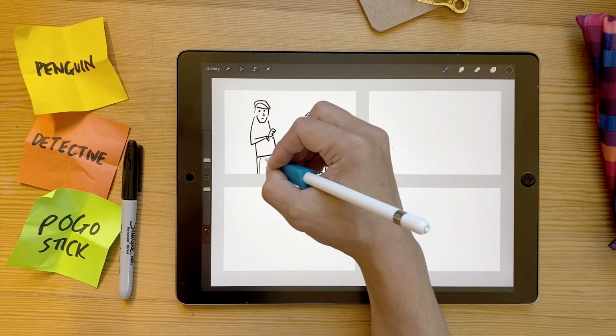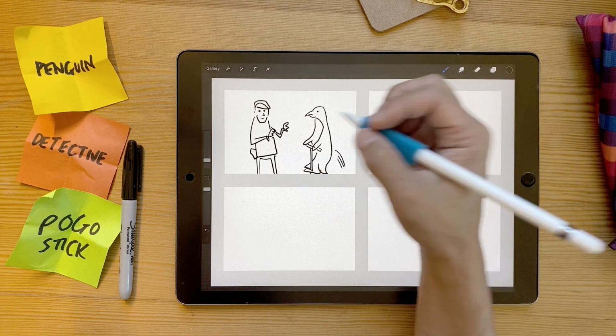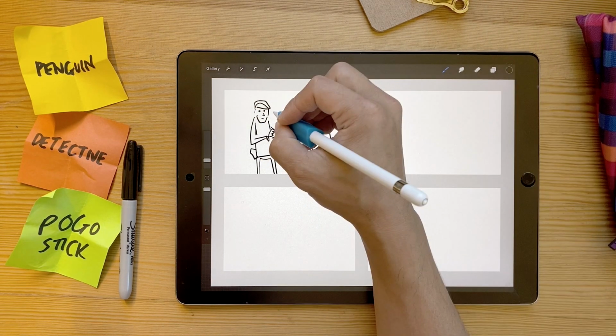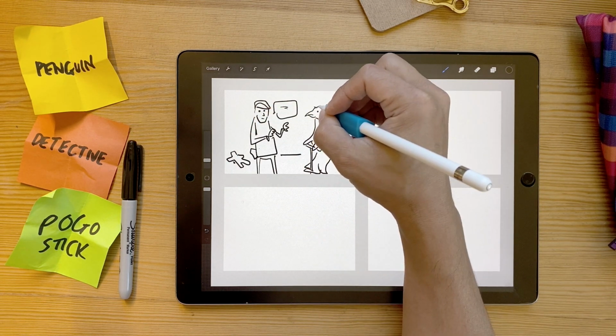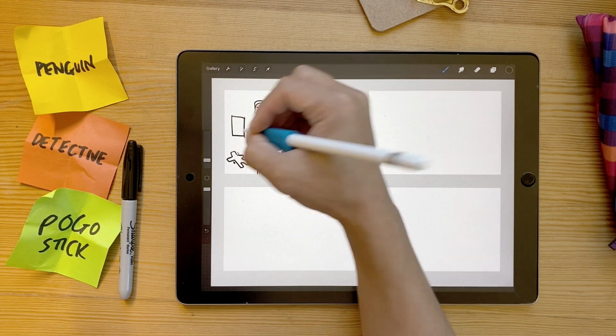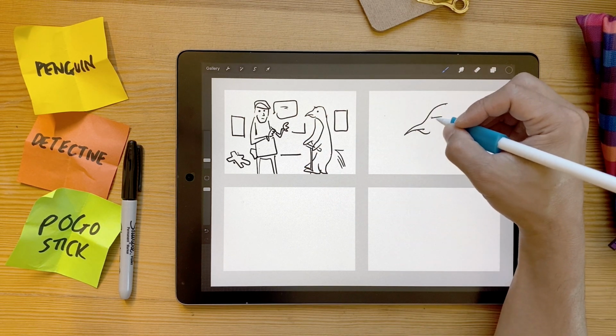Alright, thumbnail number 1, I have a penguin on a pogo stick talking to a man at a crime scene. I'm not entirely sure if I was thinking the penguin was the detective or if he was being questioned by the detective, but this was just a preliminary sketch. I'm not the biggest fan of this, I'll be honest, it's pretty ordinary.